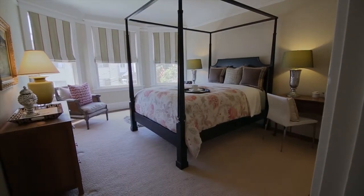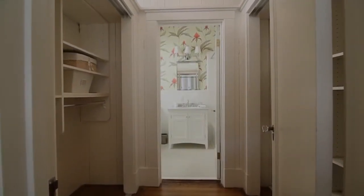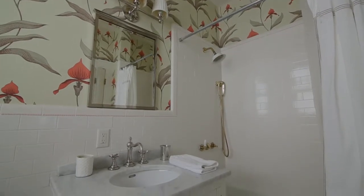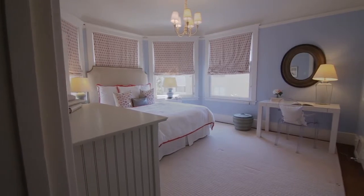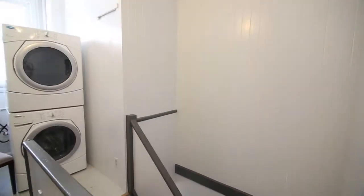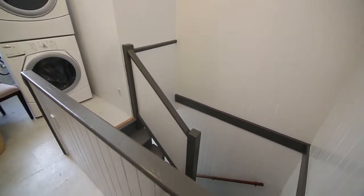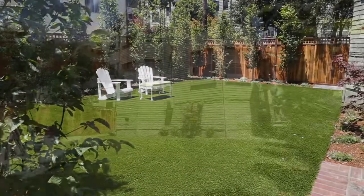The large bedroom on the northwest corner has a walk-through closet and an ensuite white tile bathroom with a shower over the tub. The southwest bedroom also has an ensuite bathroom with a shower over the tub. The laundry is convenient to the bedrooms and kitchen and is located at the top of a staircase leading down to a shared backyard where children can play.